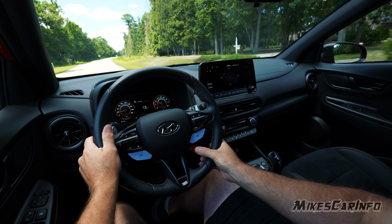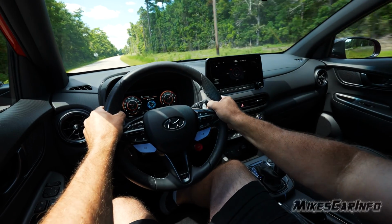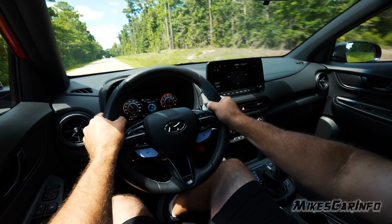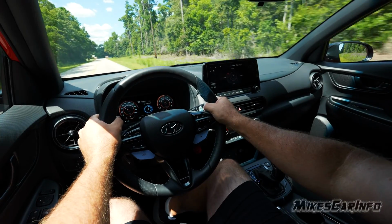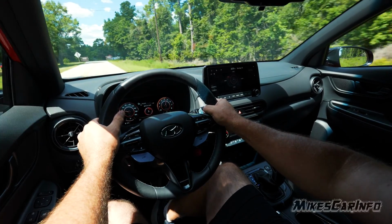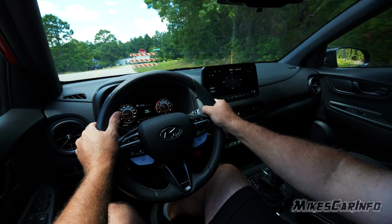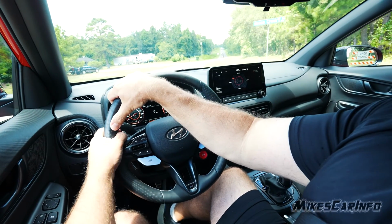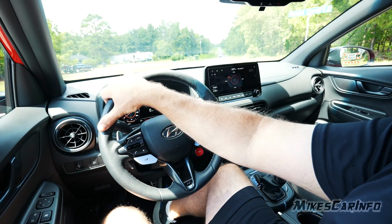Now if we push NGS, we'll push that. That gives us a little bit of an extra oomph. It keeps us at a very high RPM. We're counting down 4, 3, 2, 1, and then it turns off. So it gives us about 20 seconds of blasting out as much horsepower and torque as the vehicle can muster.